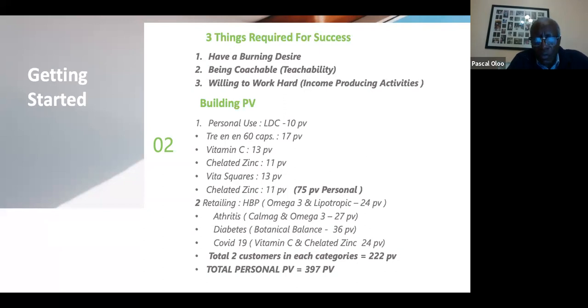Now, because of COVID, which is really giving people a challenge around the world, we recommend that every home should have vitamin C and chelated zinc. Now, chelated zinc is 11 PV. Then for children, VitaSquares. VitaSquares is a multivitamin and it has 3NN in it, it's 13 PV. Okay, there's a double count of zinc there.